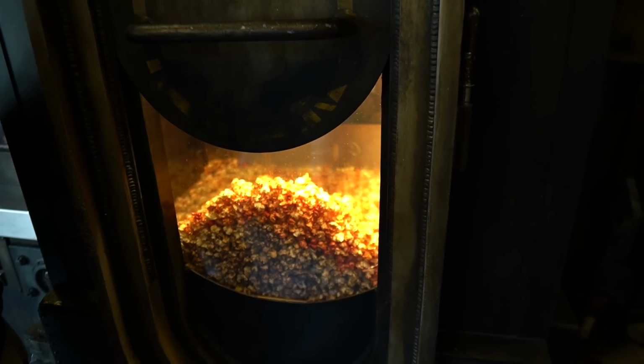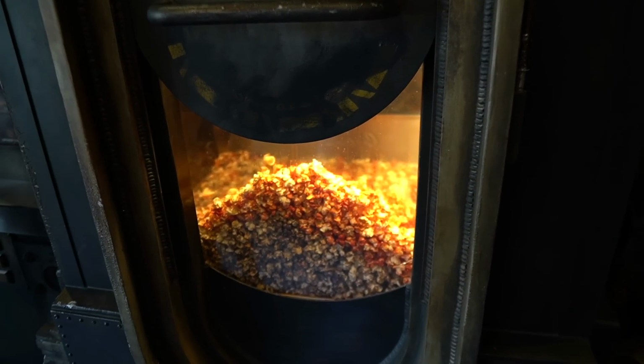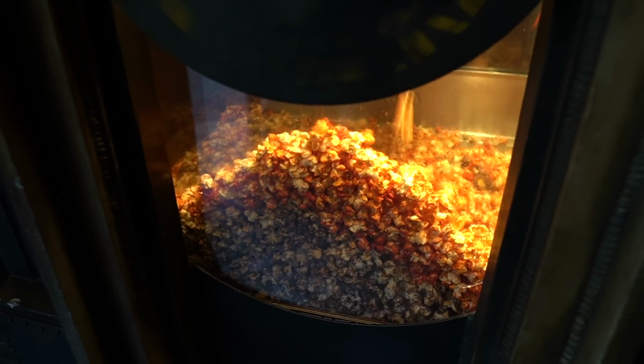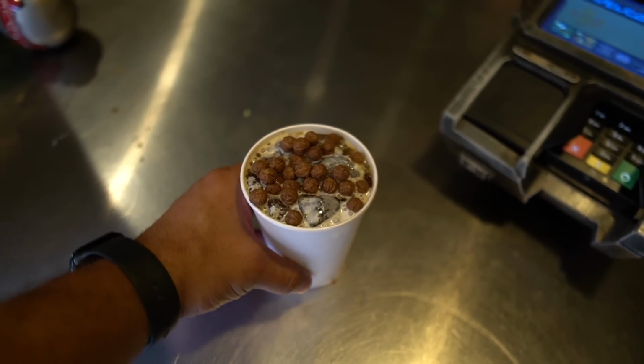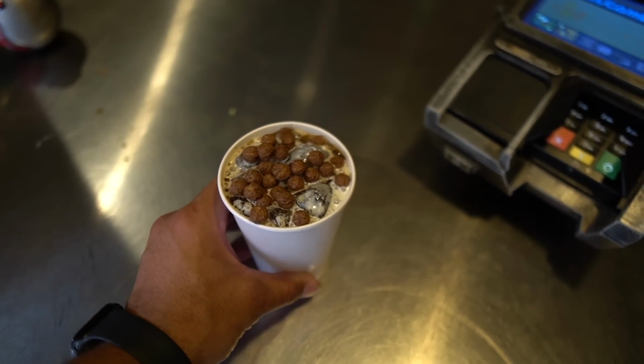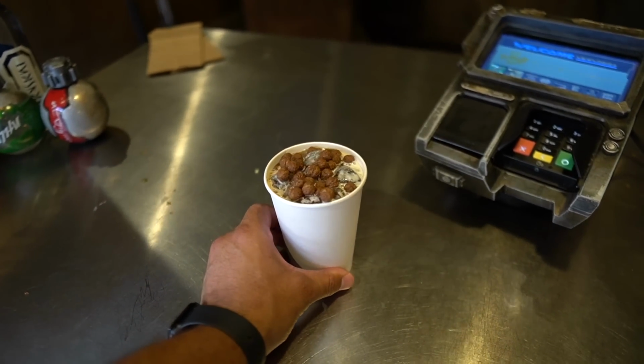They are making fresh Outpost popcorn mix. You know, I've never had this. Is it good? It smells good. Yum, look at this. There's Cocoa Puffs on the top. It's a pretty good size. Let's see how it tastes. Cheers.